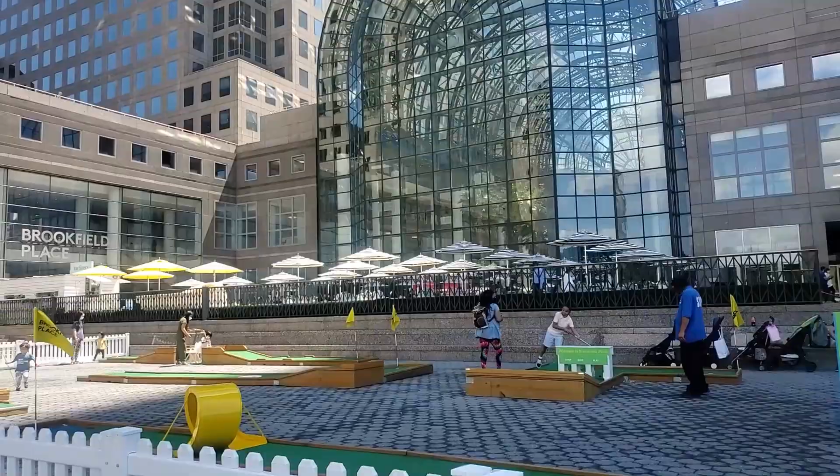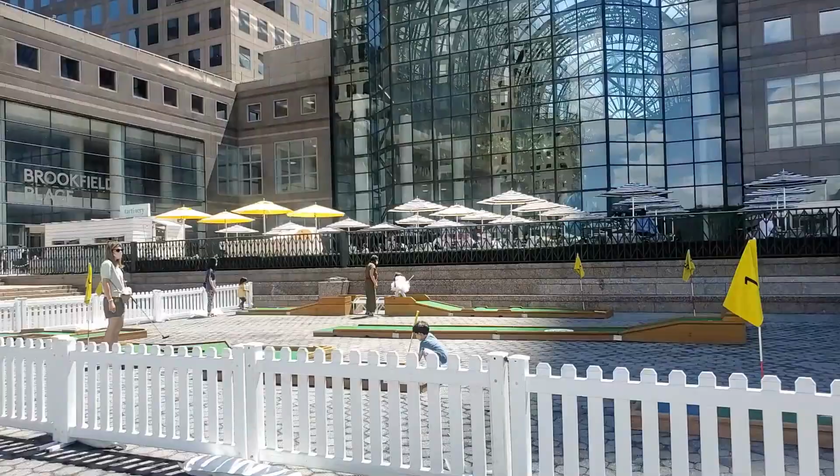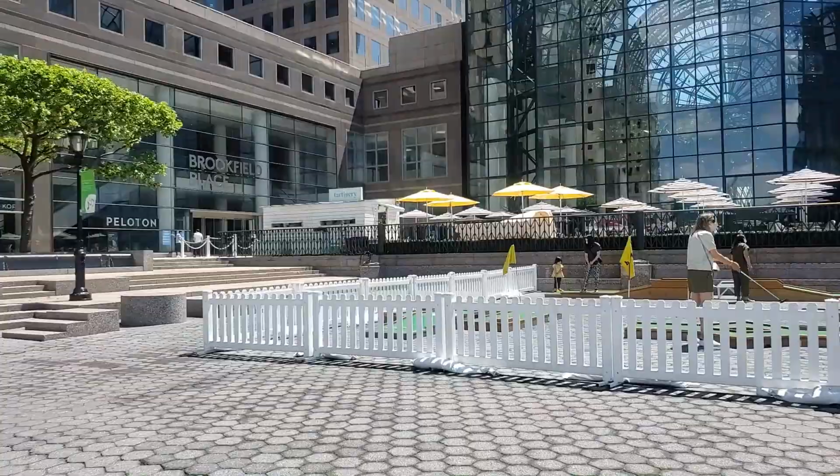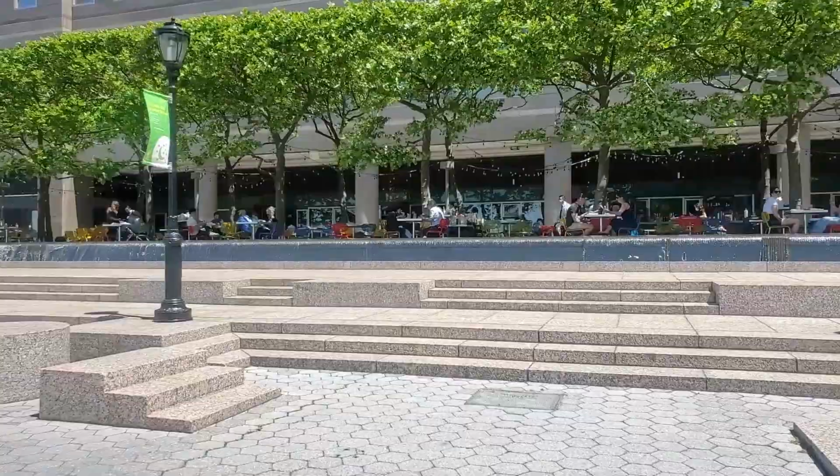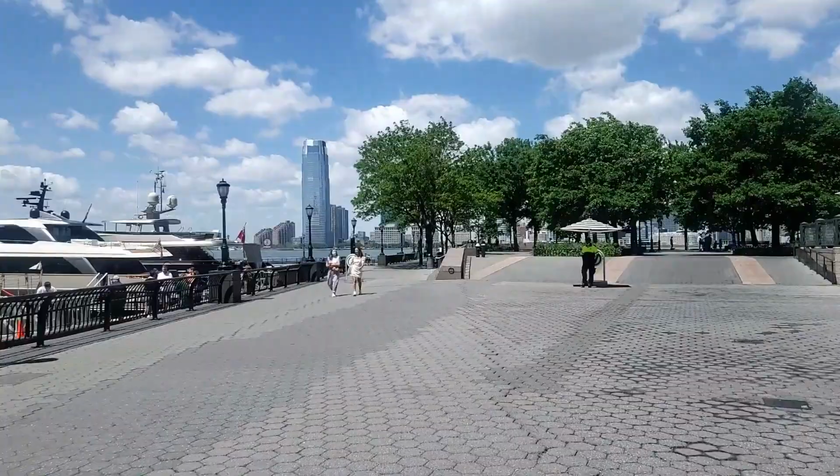There's also mini golf set up here for little kids. This is not permanent, but there is usually some kind of recreation set up here. Got lots of people eating outside and enjoying the day. Some very nice looking boats over here.